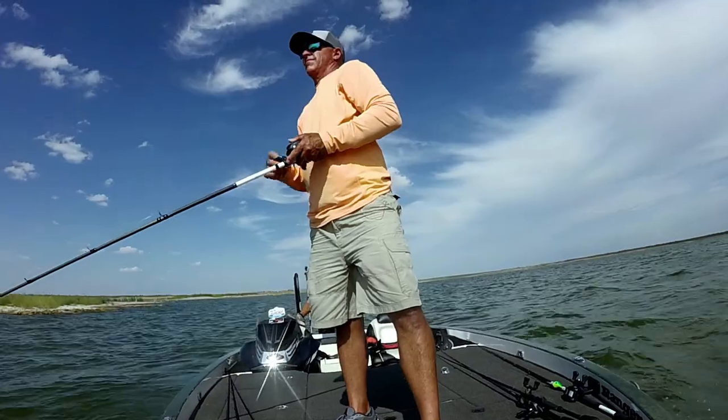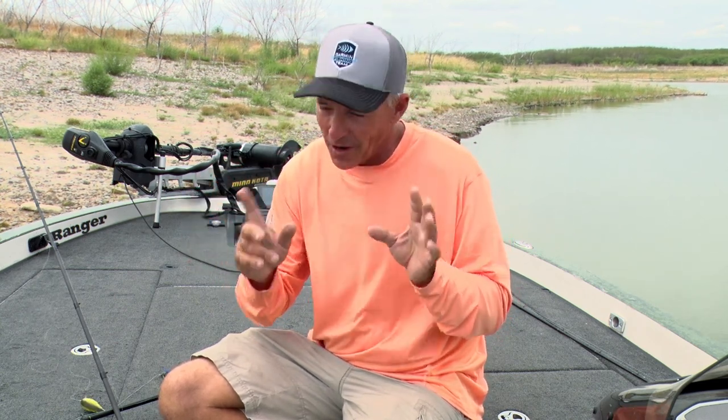When I think about square bills, I think about water color. I like it when I see the water color be clear, fairly green, but just a little dirtier than really clear, where I can't see my bait all the way in. When they're shallow, they'll bite the heck out of it. Square bill cranking, that's a fun way to fish.